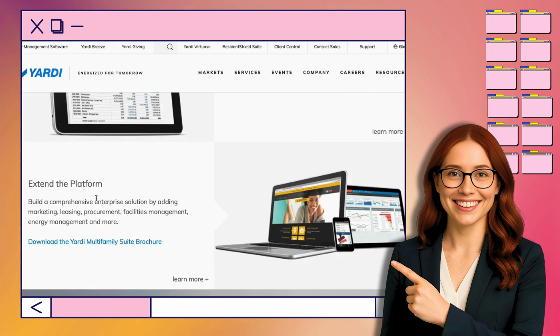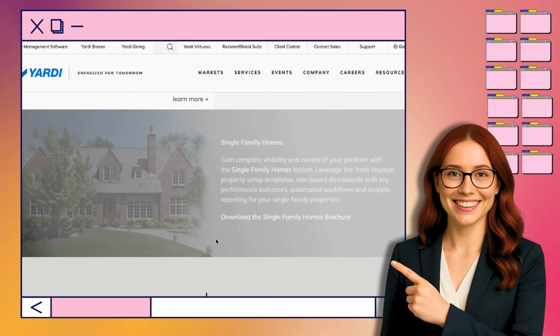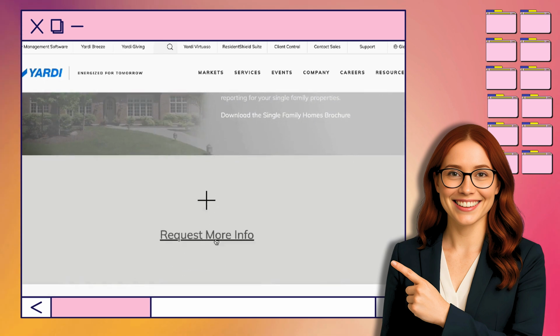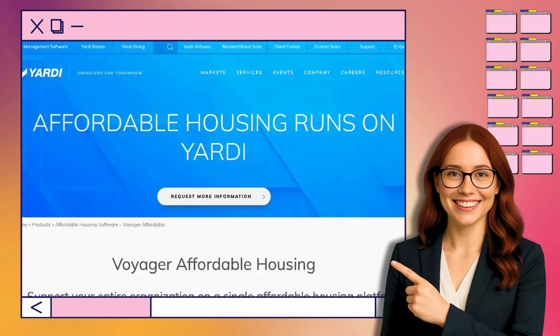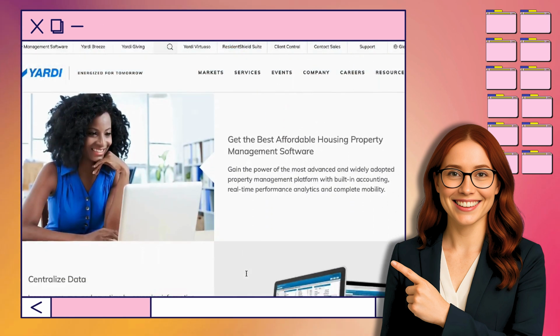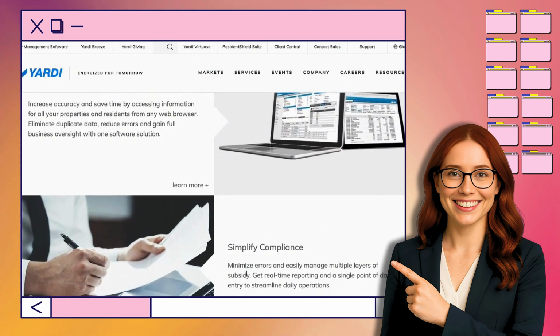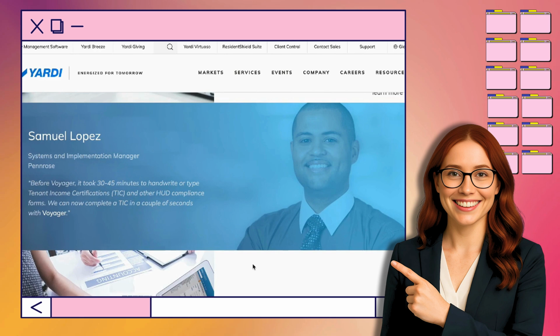Generating reports and investor insights. Step 6 would be running reports for owners and investors. Here's what you can track. First, occupancy and vacancy rates, help optimize leasing strategies. Revenue and expenses, monitor profitability and cost trends. Lease expirations and renewals, identify upcoming renewals to reduce tenant turnover. Yardi Voyager's reporting tools provide data-driven insights that help property managers and investors make better decisions.